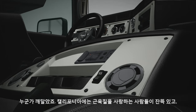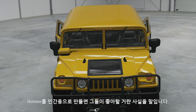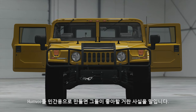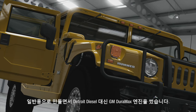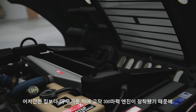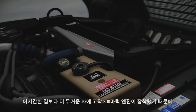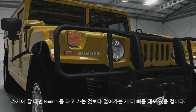And someone quickly figured out that there were enough crazed gym enthusiasts in California to justify making the Humvee available to non-military types. Fitting the Humvee into civvies meant replacing the 6.5-litre Detroit diesel engine with a 6.6-litre GM DuraMax. And since this engine made just 300 horsepower in a car that weighs more than most houses, it was often quicker to walk to the shops than use the Hummer.